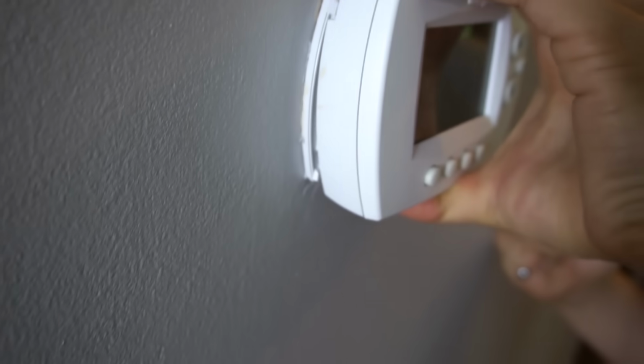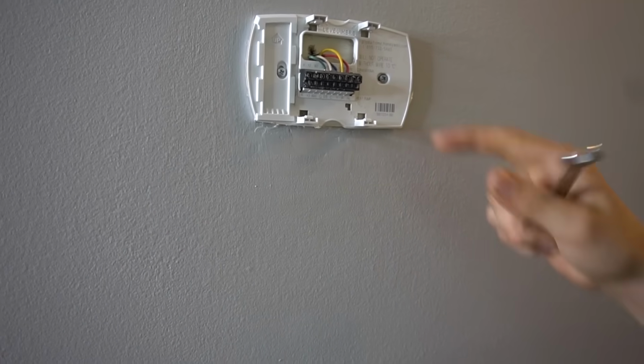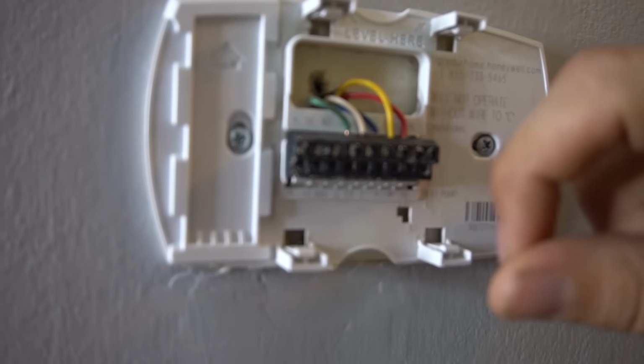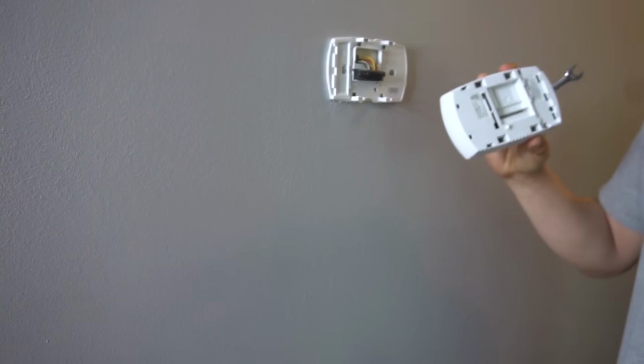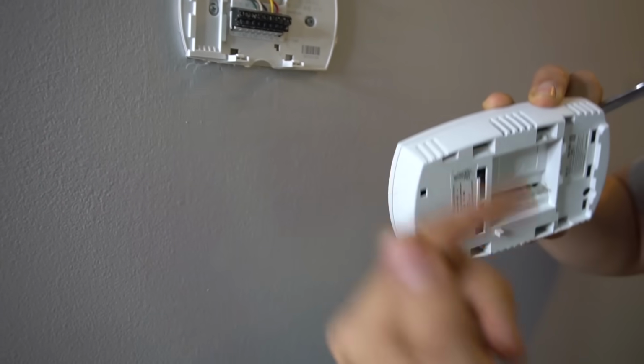I know mine has two hook type of latches on top of here, and you pull it down from the bottom and it comes out like that. And as you can see, the thermostat comes out and there's your base with the low voltage thermostat wires right here. And if your thermostat has batteries, a lot of times they'll either be on this side, or sometimes you pop off this lid and they come out.